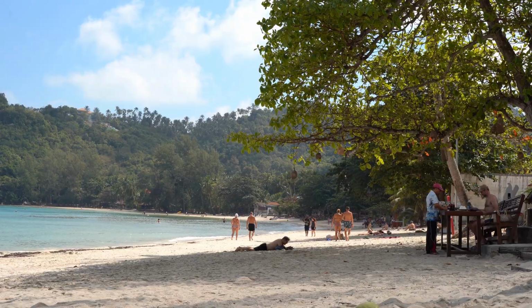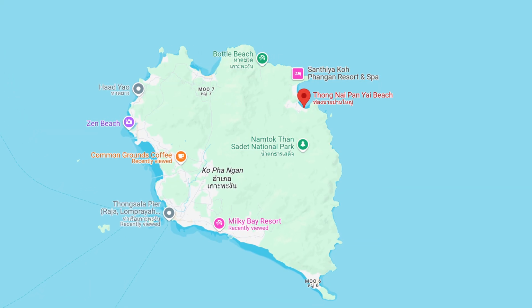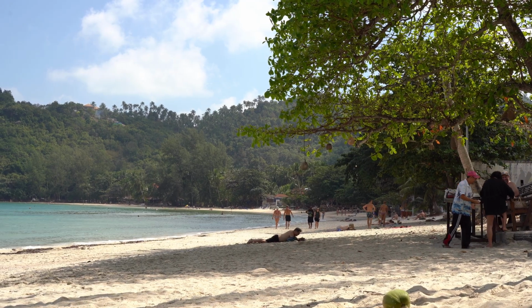Thong Nai Pan Beach is stunning, right on the northeast coast of the island, but we couldn't help but feel out of place at the time, which wasn't really ideal.